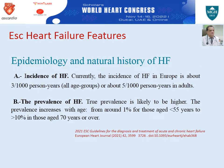This slide shows some important heart failure features. True prevalence is likely to be higher. The prevalence increases with age from around 1% to those aged less than 55 years to more than 10% in those aged 70 years or over.